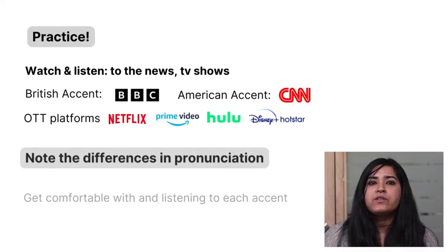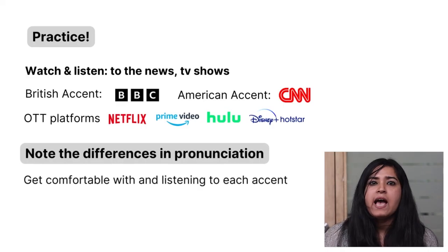Next, note down the differences in pronunciation. As you may have noticed in the recordings we heard during the lesson, the sounds differ. You will need to get comfortable with each accent so that when you're attempting the exam, you'll be able to understand what's being said with ease and it won't trip you up and get you stressed out.